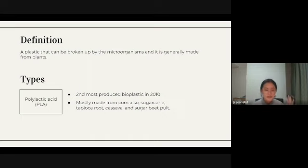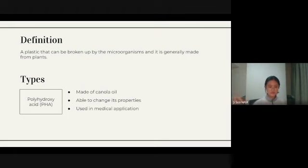First, polylactic acid was the second most produced plastic in 2020, but I made a mistake, so please appreciate that. It is mostly made from corn, also sugar cane, tapioca root, cassava, and sugar beet pulp. And polyhydroxy acid is made of canola oil, and it is able to change its properties so it's flexible. It is also used in medical applications, but we are going to explain those details later.